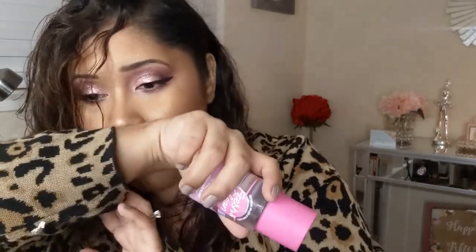Okay, I honestly feel like I need a paper or something because I'm running out of room. The spritz, it's a little harsh. You can see. Okay, ooh, I don't know if I like this one. This is musky. This doesn't smell fresh. Smells kind of like a cologne.